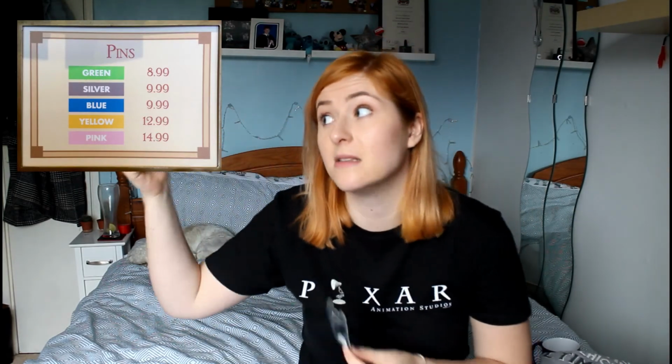You'll also see on the back it says green, so that's what I mean when I say that they're all colour categorised. So the green, you would have then been able to look on a chart and say, right, green is $12.99 or whatever it is. So that's how that works.